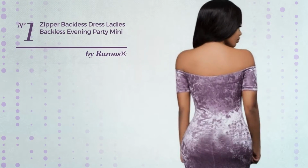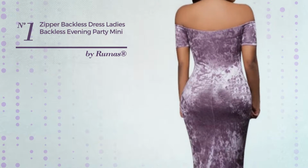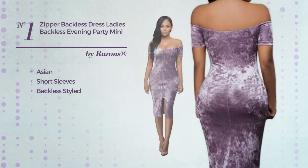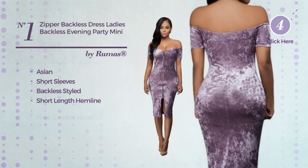Number 1, an evening knee-length dress. Featuring an Asian touch, this dress includes short sleeves, backless styled, short length hemline and back zipper closure. Available in 2 other colors.